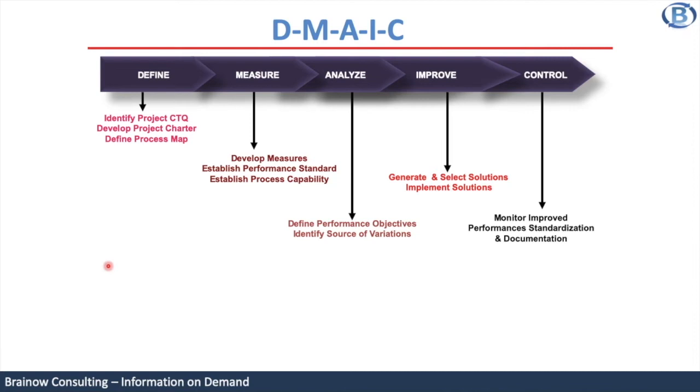Moving ahead, as you can see here, the 5 stages of DMAIC. In these 5 stages, you have some milestones or activities to be done to move to the next stage. For example, if you look at define, the define phase asks you to identify the project CTQ, define the project charter, and define the process map. The two things that we will cover in a while are defining the CTQ and developing the project charter. What are these two things?